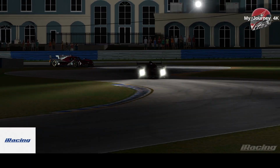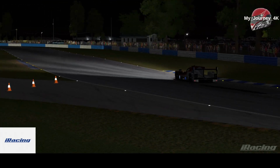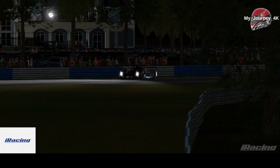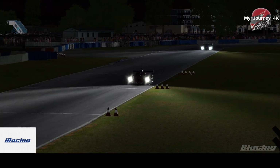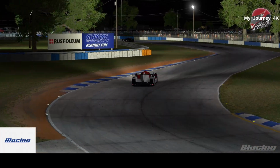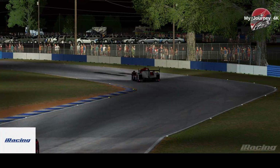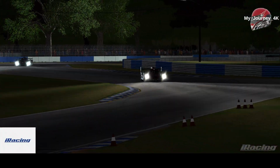We're hoping to make that pass on the track and then in the pits. We'll see where we are when we come out of the pits soon. Just about 25 minutes in. 10 minutes remain in the race. We've got hypercars in front and behind.